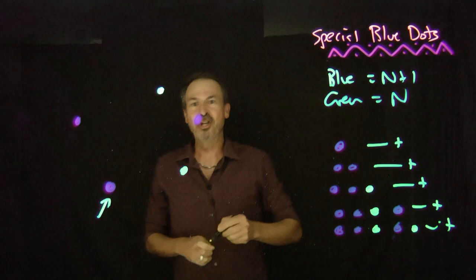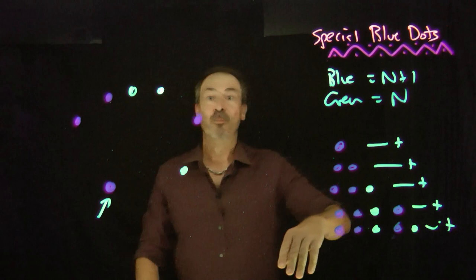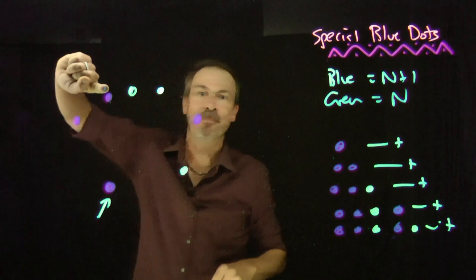But as you can see now, as I insert my pairs back, like maybe I've got a blue-green here, some of my strings will change. Some won't. This string doesn't change. This string doesn't change. But this next first string that changes is by adding a positive charge. So if a previous string was positive and I add another positive charge to it, it'll still be positive.